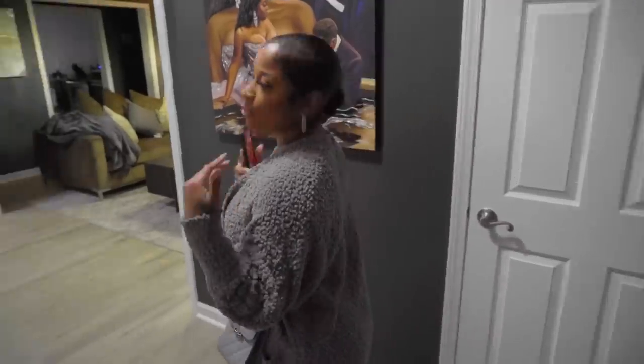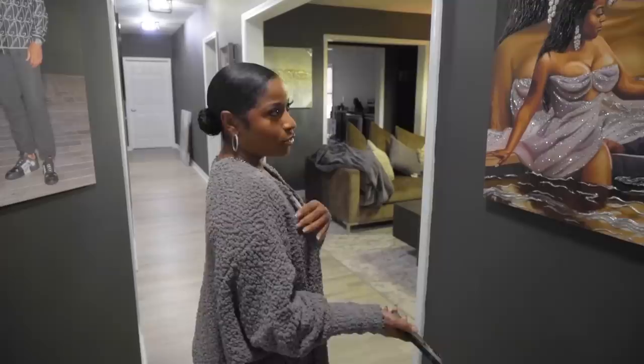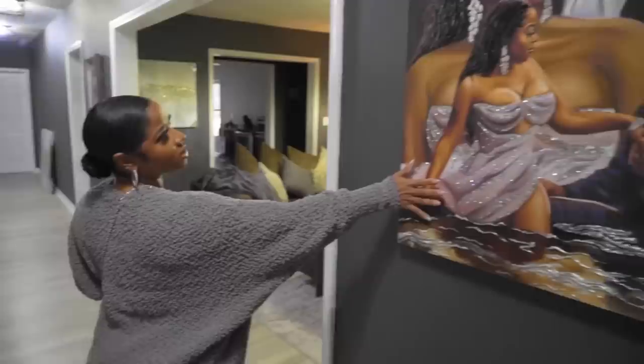All right, y'all. I wanted to show y'all some quick, easy home decor ideas, stuff that's affordable and things that you could do that could bring character to your room. By the way, I love this picture that Ree gave us. It was a gift for our wedding, and it is absolutely beautiful.